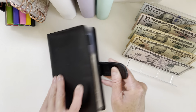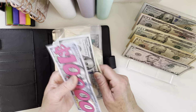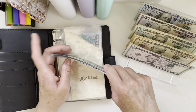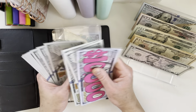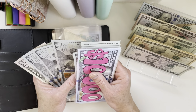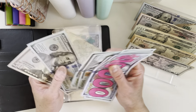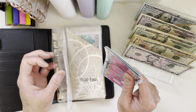On to our goals. Our new home will get 100. So we have 10,000, 10,100, 10,200, 10,300, 10,400, 10,500, 10,600, 10,700, 10,800, 10,900, 11,000, 11,100 to 11,350. 11,350.